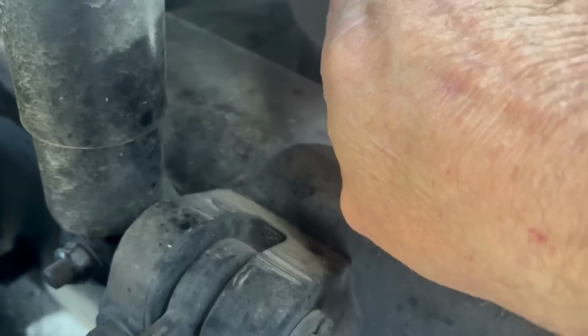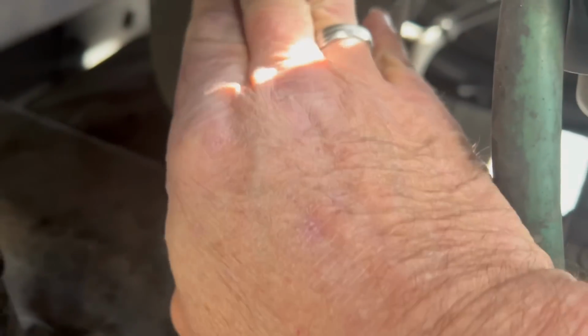Okay, right back there is the airbag we're going to replace. Yeah, it's another Firestone one. And you can hear it leaking. Listen. Yeah, it's leaking from like right there. I feel it with my hand. Hear that? All right, so we're going to replace that.